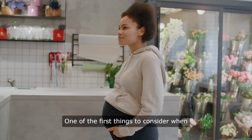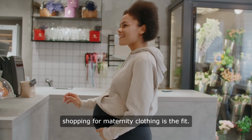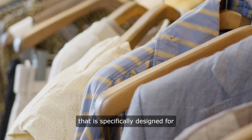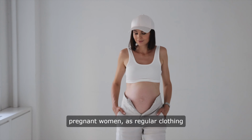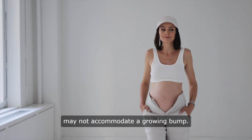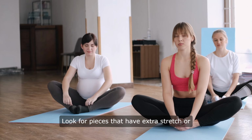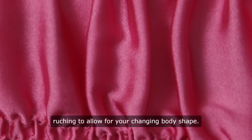One of the first things to consider when shopping for maternity clothing is the fit. It is important to find clothing that is specifically designed for pregnant women, as regular clothing may not accommodate a growing bump. Look for pieces that have extra stretch or ruching to allow for your changing body shape.